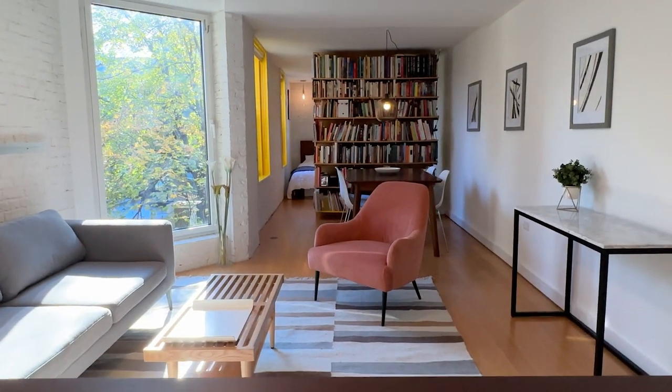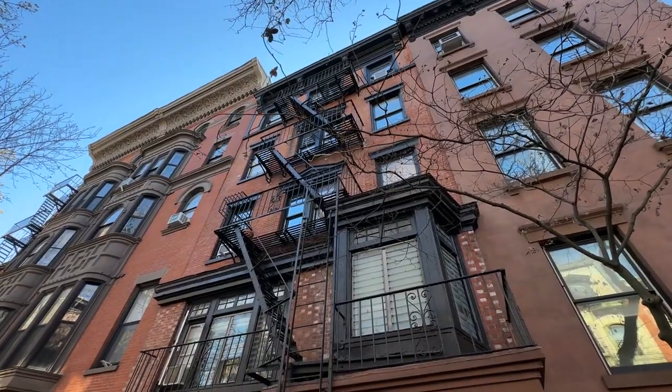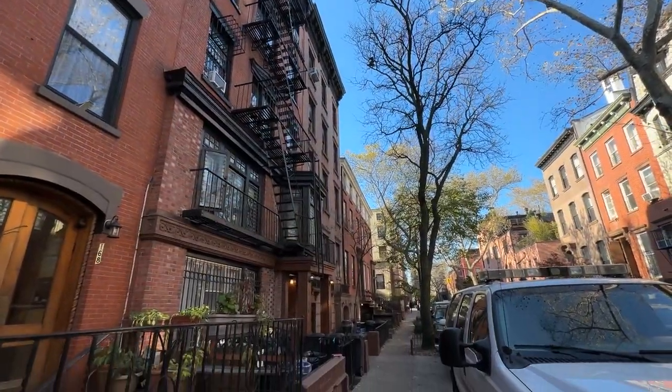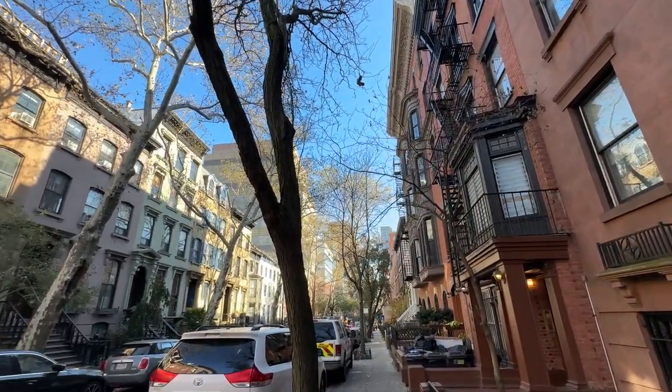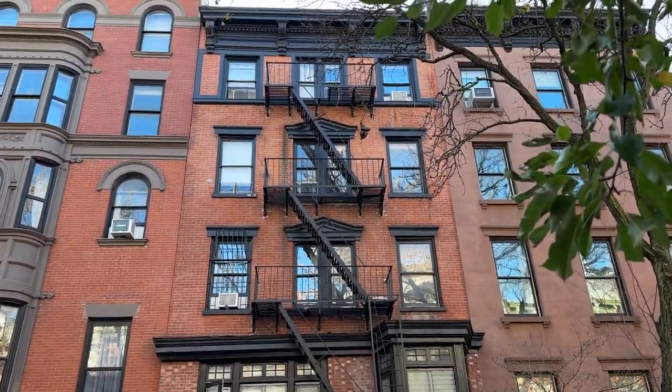This is a co-op, it's listed for $649,000. And I think the maintenance is $876 per month. And I'll show you some B-roll of the outside. It's a beautiful 1930s project. And you can see a lot of nice detailing on the lower part and then beautiful cornice work there.